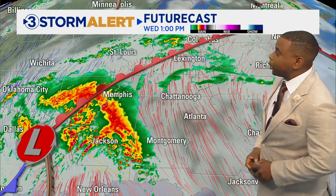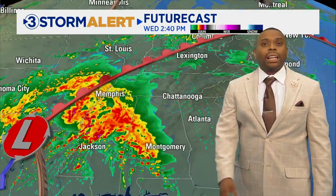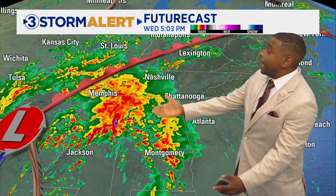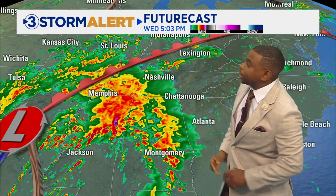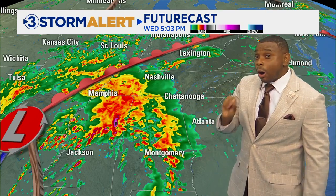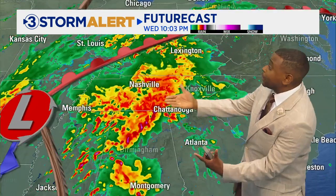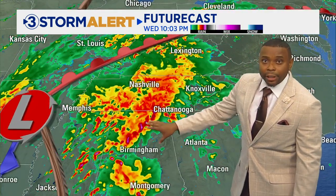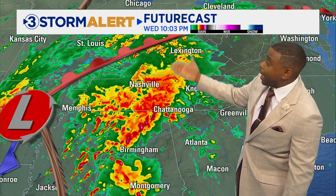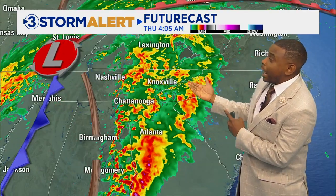So let's take a look at futurecast, and again, you can see going into this afternoon, that warm southerly flow, and again, maybe a break or two in the cloud cover, and then here comes the chance of rain. Notice at 5 o'clock, most of that rain is still just off to our south and west, so hopefully we can get that afternoon and evening commute in before the rain arrives, and then heavy rainfall, and even the chance of some rumbles of thunder embedded in this heavy rainfall arrives as we go towards late this evening and tonight. That will continue into the overnight hours into tomorrow morning.